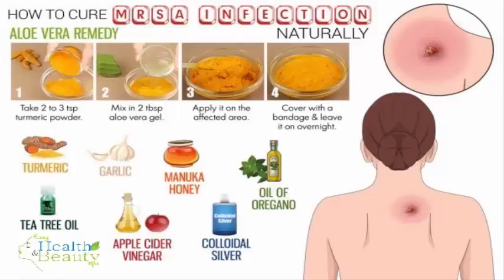5. Manuka honey. Manuka honey contains natural antibacterial and healing properties that can help control and treat MRSA. When applied to the site of the infection, the honey works to pull the infection out of the body. Additionally, it can sterilize the wound as well as speed up the healing process. A 2002 study published in the Journal of Applied Microbiology reports that the phytochemicals in Manuka honey help inhibit the growth of the bacteria causing the infection.